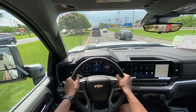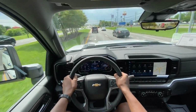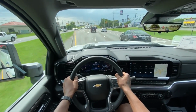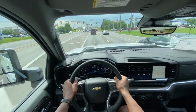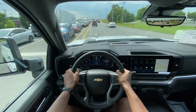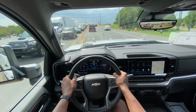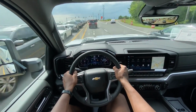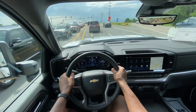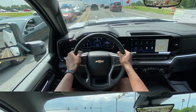And I like the ride quality of these trucks compared to the F250. Ram, it's pretty similar in my opinion, but let me put it this way. In the higher trim levels with the leather seats and all of the goodies that come along with the higher trims, it's a very comfortable ride for a heavy duty truck. Now it's still bouncy because it is a heavy duty truck with the springs and suspension and all of that, but it's not uncomfortable in my opinion.